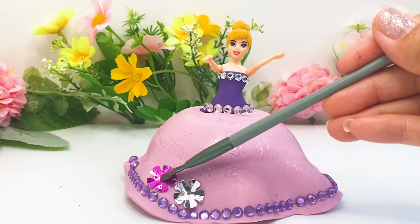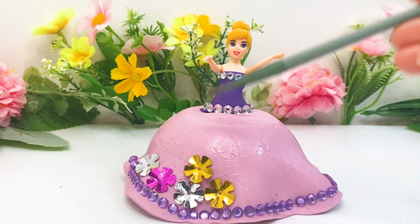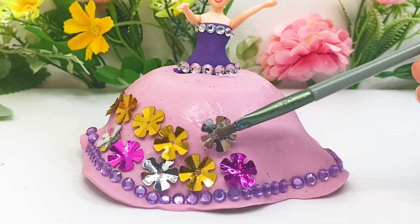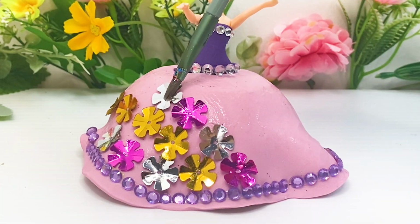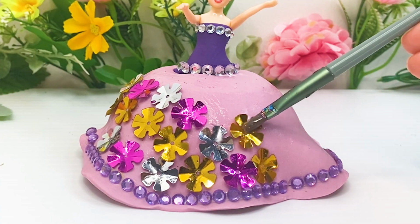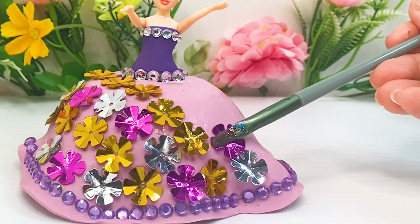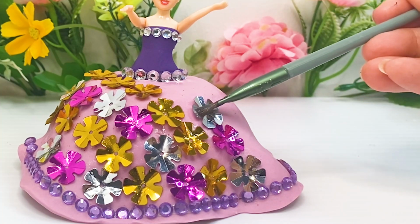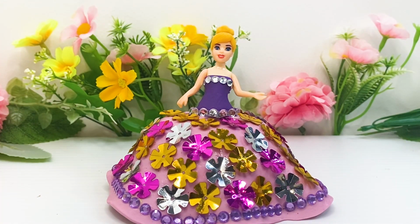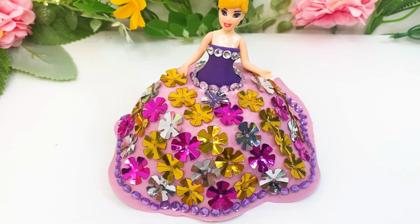Let's decorate the princess dress. What do you think about this dress? I think this dress looks so adorable on Princess Cinderella.